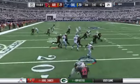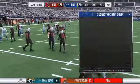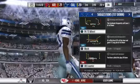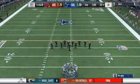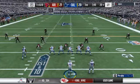Taken in at the 11. 44-yard punt, return of 9. And the offense will take over with a new set of downs. And out now come the Cowboys. And a tight game after punting last time. See if they can get something going on this drive.